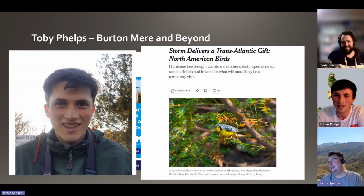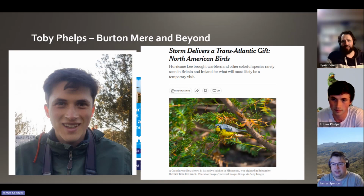Yeah, this, like the Canada Warbler, obviously fantastic to find. But in terms of what you thought, you've seen this Magnolia Warbler, obviously it's a beautiful bird. You first see this flashy yellow go out past you, or whatever it is. What's going through your mind?